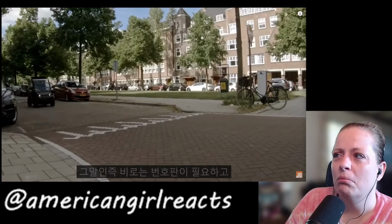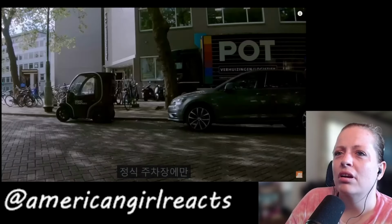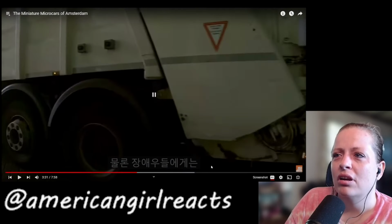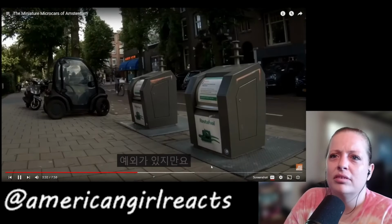That means that the Bureau will need a license plate, the driver will need a driver's license, it will no longer be allowed in bicycle lanes, and it will need to be parked in a legal parking spot, just like any other car. So I know they're allowed on sidewalks. Maybe I missed this, but yeah, they're allowed on roads too. I did see them on roads. There are still some exceptions for disabled people.